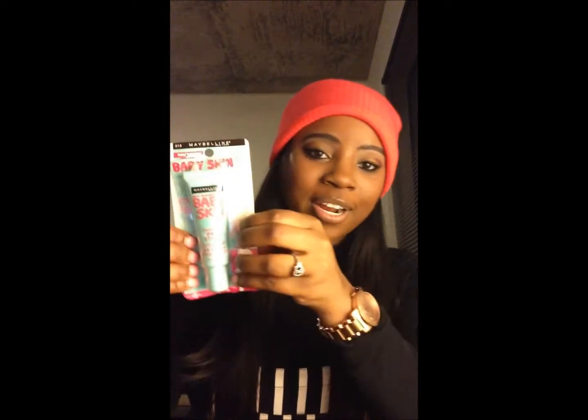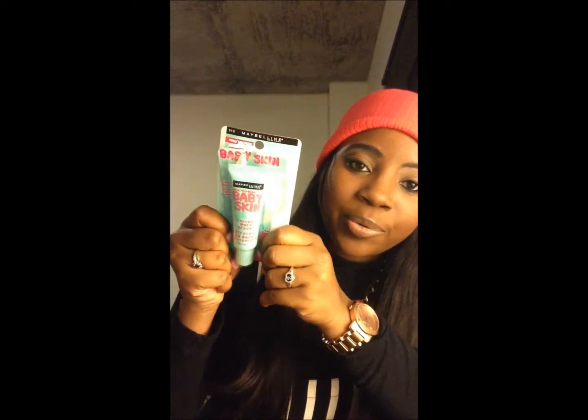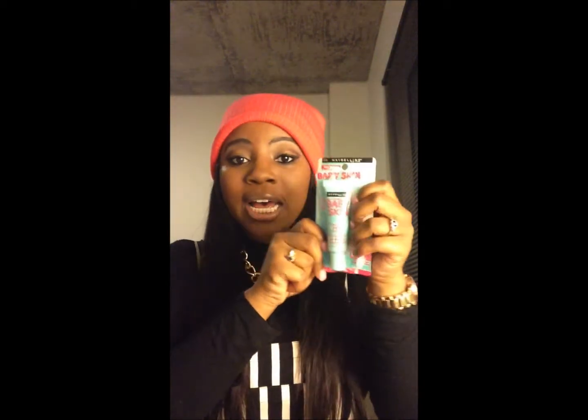Okay, here's the product. It is the new Maybelline Baby Skin, and I know it's probably not even that new. People have probably been using this for months now, and I'm just so late. But I've seen the Glam Twins use it as a primer. And then I started going to see other people's reviews on this item to see how they liked it. Everyone seemed to really enjoy the product. So I was like, you know what, next time I see this, I'm definitely gonna go look.